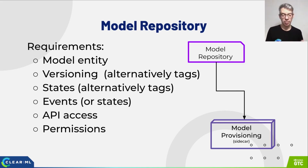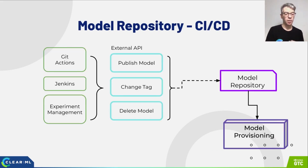Then obviously we have to have API access, otherwise nothing is working. And lastly, we have to have permissions. So we have a user or credentials for read access. For example, the model provisioning is only reading the state, it's never changing it. Then we have a different entity, which we'll touch on in a second, think automation, etc. It needs the ability to create a new version, set up a tag, and deploy based on those different events.